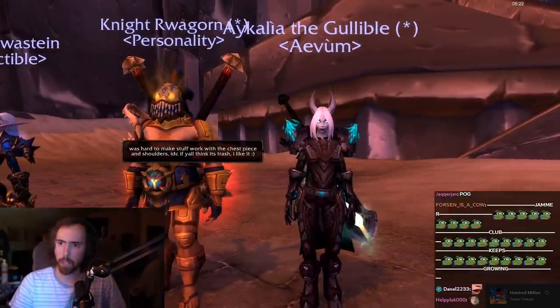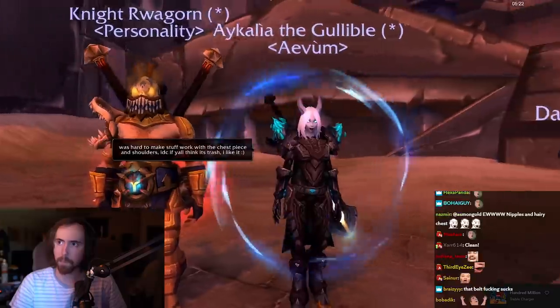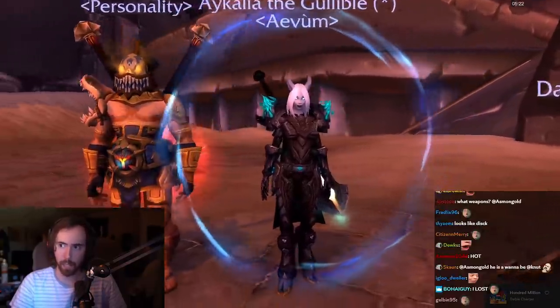Ooh. Was hard to make stuff over the chest piece and shoulders. I don't know if you think it's trash. I like it. Akalia the Gullible from the Guild Aevum.